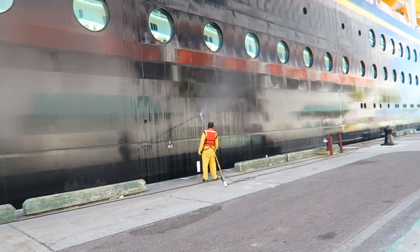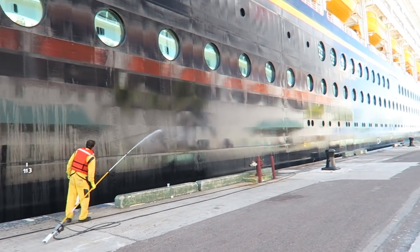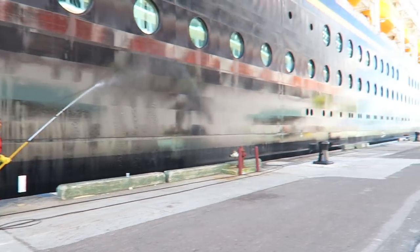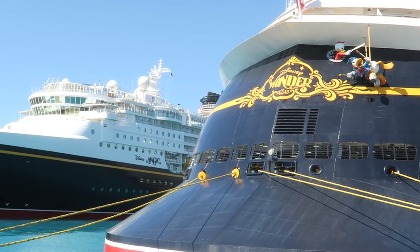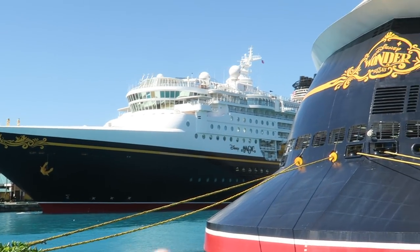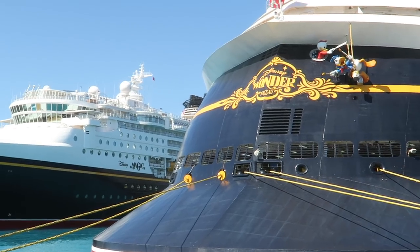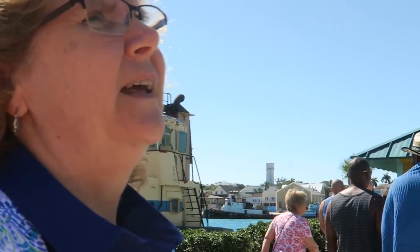We are headed to Nassau because we're gonna go gamble. I seriously love how they always work on the ships. Every time we dock, they're always like cleaning or painting, like that guy's doing. So this is really cool because the sister ship of our ship, we're on the Wonder, and that's the Magic, and they're both almost identical ships with Disney, and they're parked right next to each other. How cute, Cherry! And we've been on both.